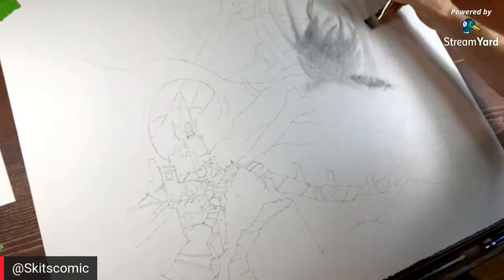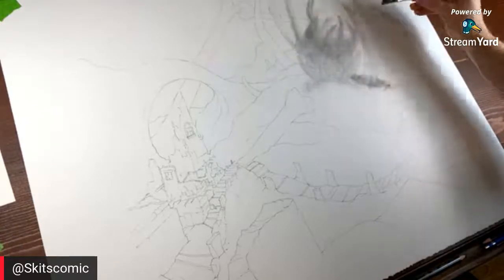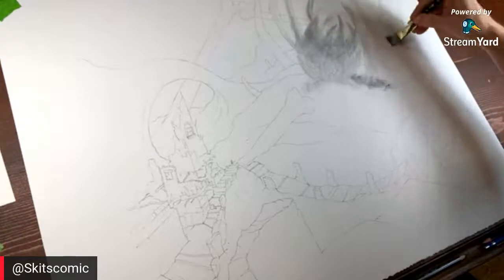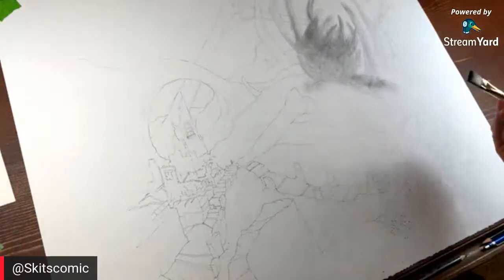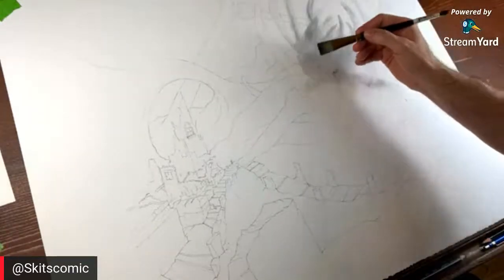So we'll work from light to dark. And that's always the best way to go. Even if you're doing just mark making with pencils, you always go light to dark. Start out with a light sketch and then start working your way from there, right? All right, let me get a little bit more on there. Went a little light that time. There we go. Uh-oh. Oh, that's going to make some good textures. Look at that. That's kind of neat.